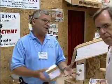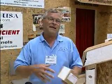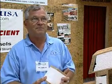Structural insulated panels are not new. Structural insulated panels have been in the market for about 50 years. They originally started in the Midwest. The Dow brothers back in the 40s designed the first panels, and since then it's migrated in.